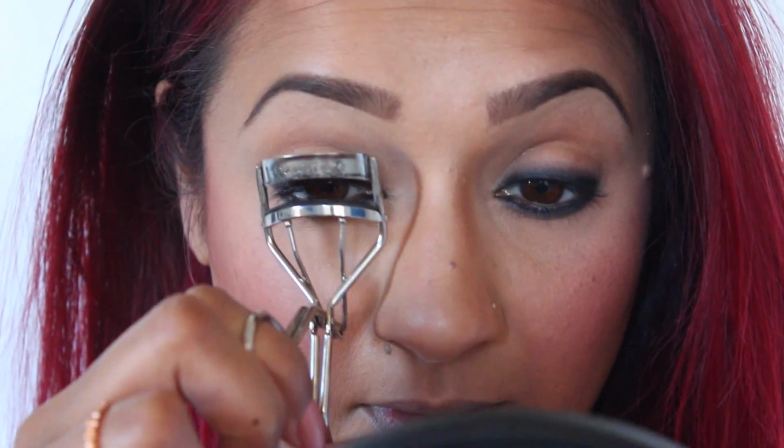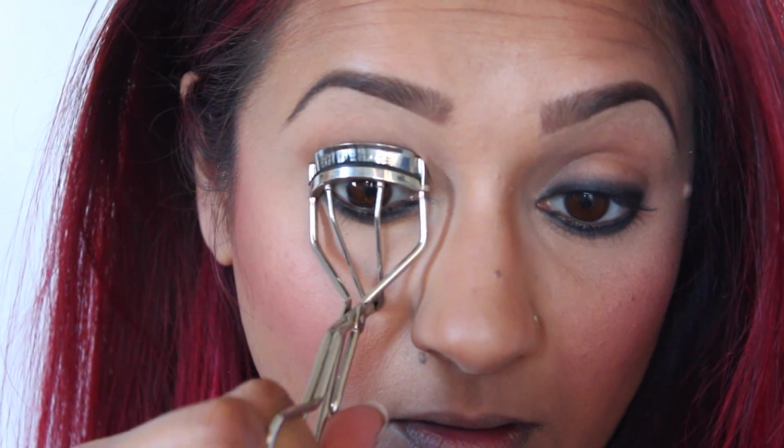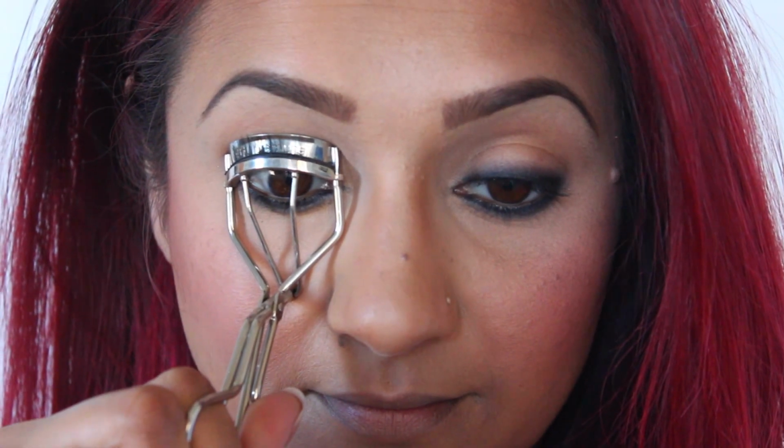I'll then go ahead and curl my lashes. The lash curler that I prefer is the Shu Uemura one. I find that it works really well, and it's wide enough to fit most people's eyes.